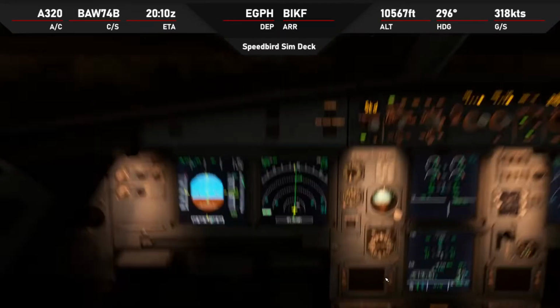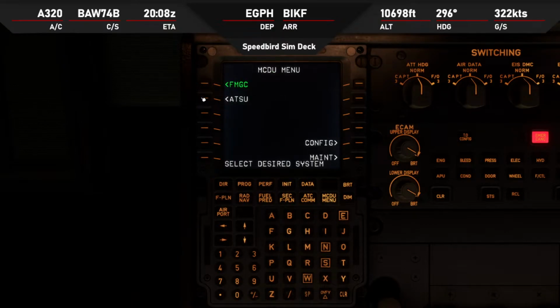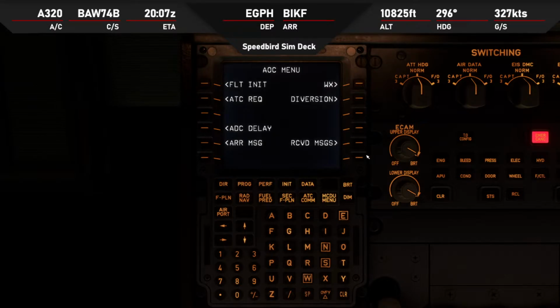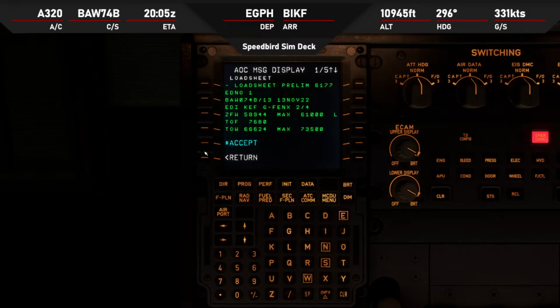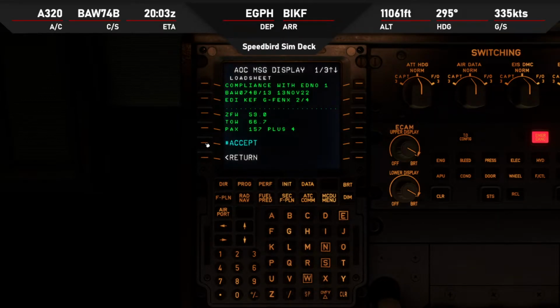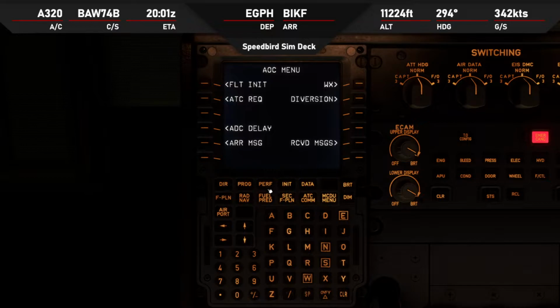Got company message. Let me see what that company message may just be. Are we late? Don't think we are. Probably just a load sheet. Yeah, load sheet. Let's just accept. We should have really accepted these on the ground. These are not the sort of thing you should be accepting in the air. Should have done this well before, but never mind. We've done it now.